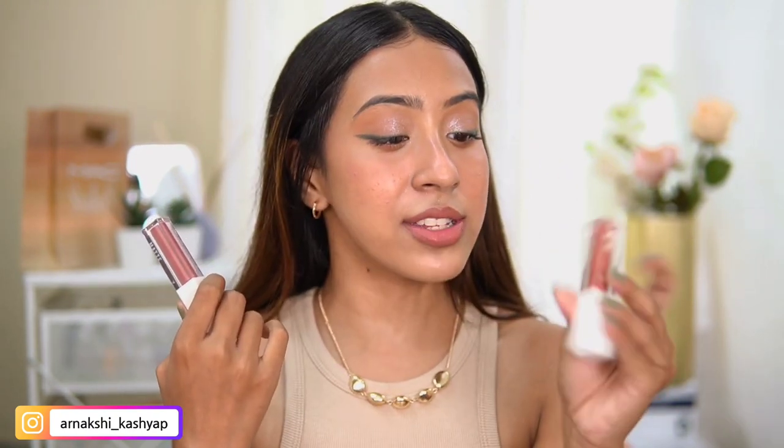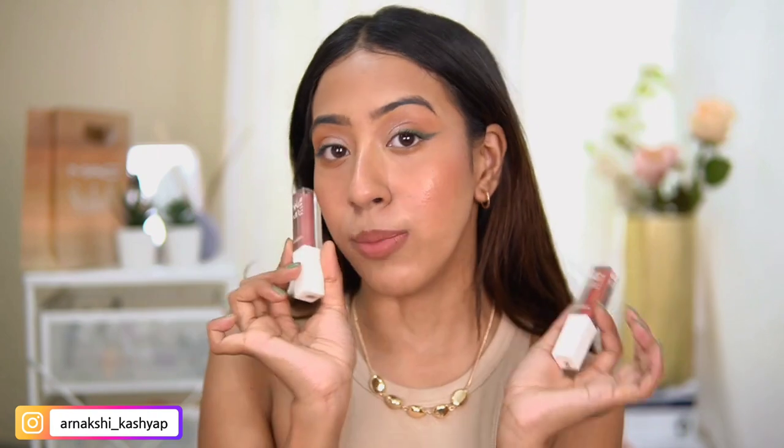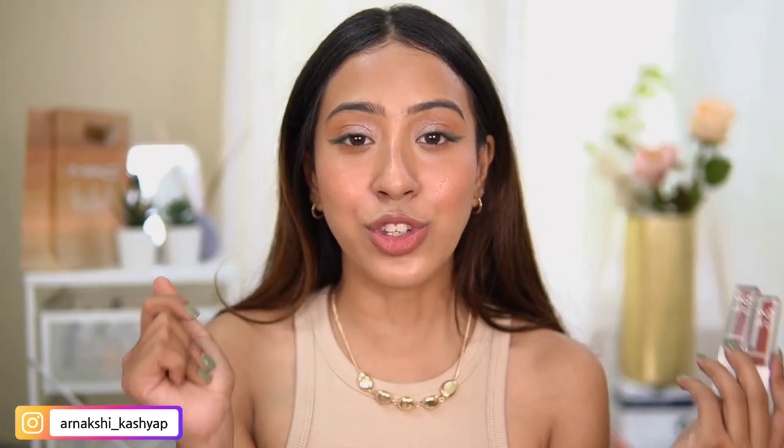I have the Desert Taupe on my cheeks as my blush too, as you can see. And I have this Top Notch as my eyeshadow, a little bit on the crease. Obviously I have different eyeshadows, but I have the shade Desert Taupe on my cheeks and Top Notch on my eyes. So yeah, let's move on to the swatches now.